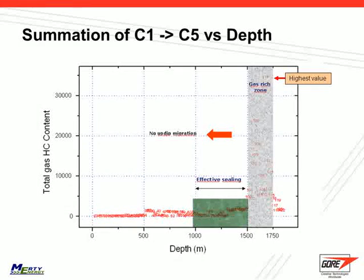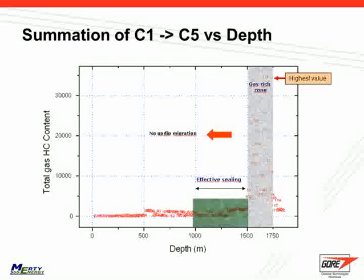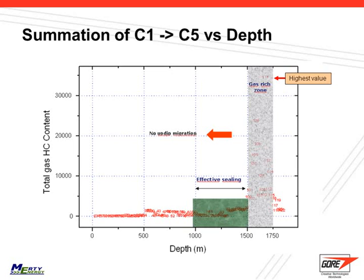This graph plots the summation of C1 through C5 in total nanograms versus depth. The red numbers on the graph represent the sample ID. From 0 to approximately 500 meters, there is little gas response. From 500 meters to 1500 meters, the values fluctuate from approximately 0 to 2000 nanograms, indicating essentially a background level. However, from 1500 to 1750 meters, the values dramatically increase to a maximum of approximately 3500 nanograms, indicating potential light gases in this zone.